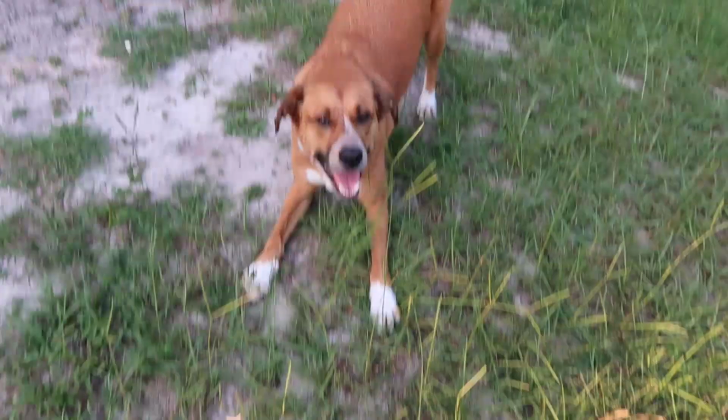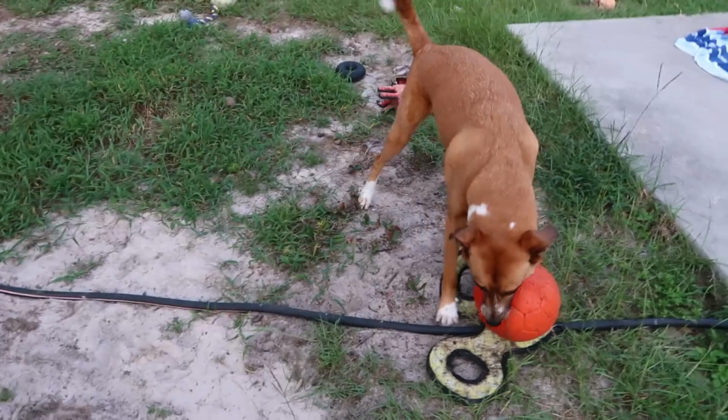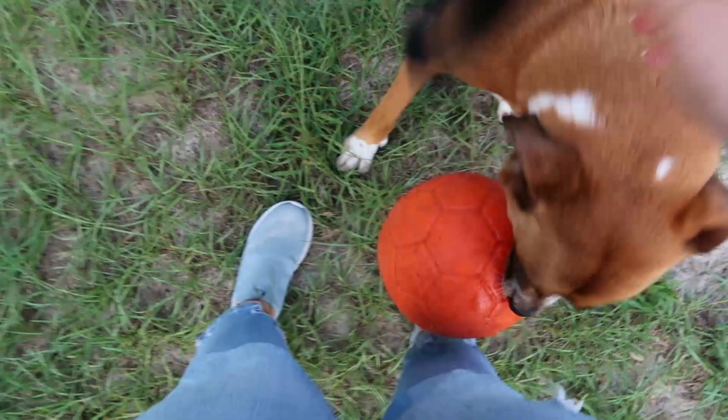What? You want me to kick the ball? Let's go kick the ball. Don't mind my yard. It's an actual mess right now. Hudson. Oh, my baby.